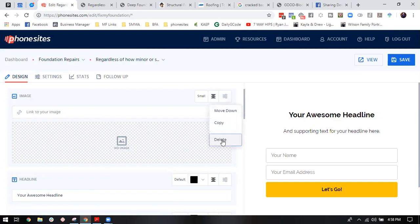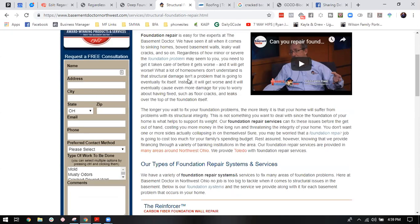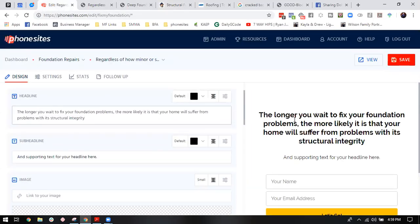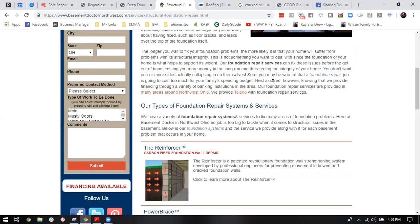So take this image out. For this headline, again, we want to keep something that will tie in with what we already have in the offer. Okay, and so the sub headline, let's do it.